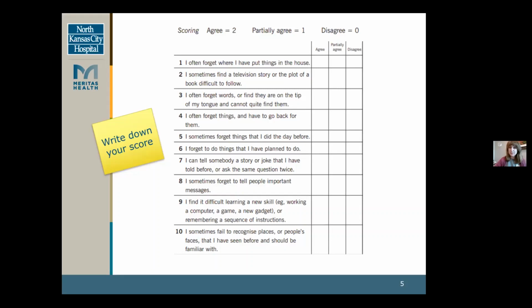So when I first see people, a lot of times they really are worried: is this really a memory problem? Is this something I should be concerned about? And these are some questions that I ask them right off the bat. So everybody have their numbers and quickly add them together.